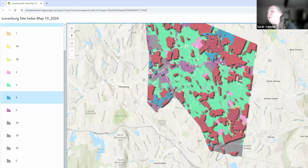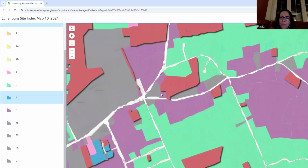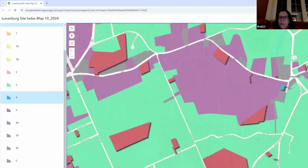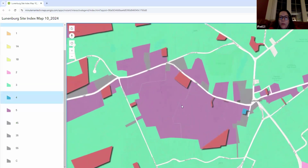Let me just go back. The interesting thing about 5 is it seems to be commercial, but if you zoom in around West Townsend Road, like Mass Ave, the big lump of purple there is actually out, a little bit east. Right there, this is all residential property. There is nothing commercial right there, nothing on the right side.